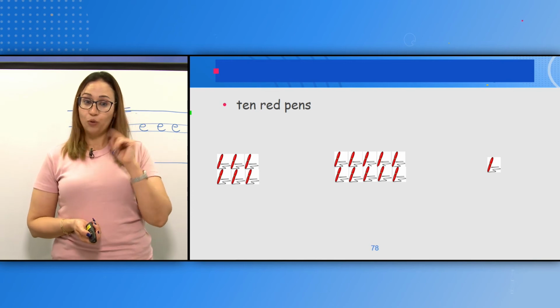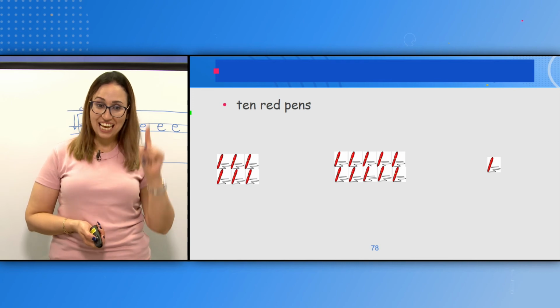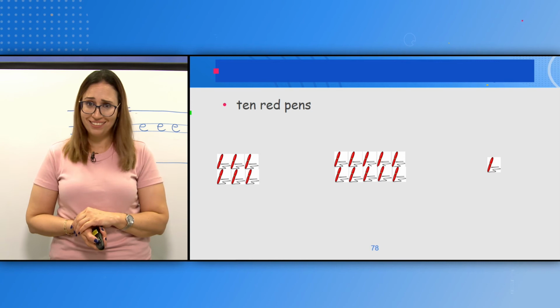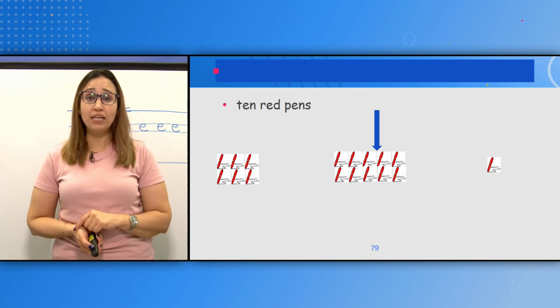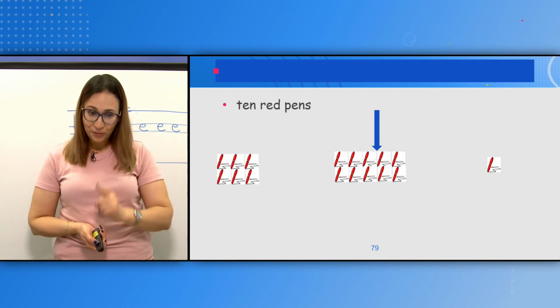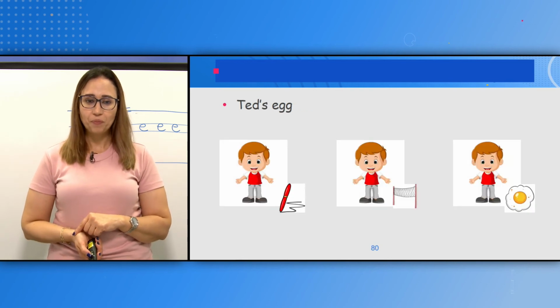Okay, now 10 red pens. Which one is 10 red pens? Yes, very good. Say it with me. 10 red pens. Very good. The next one.